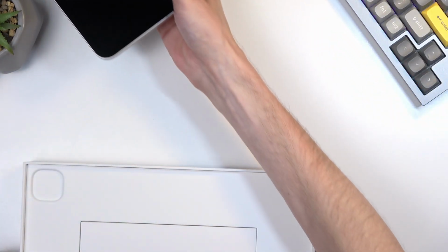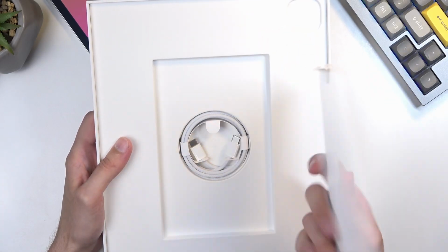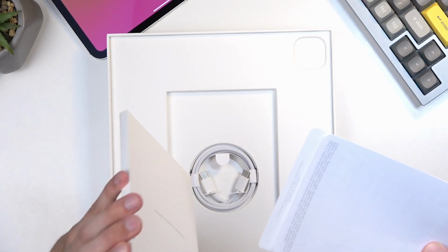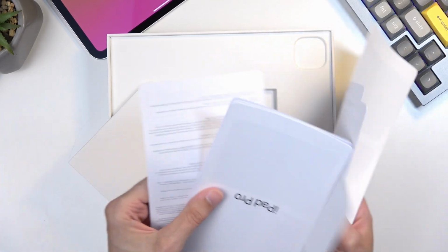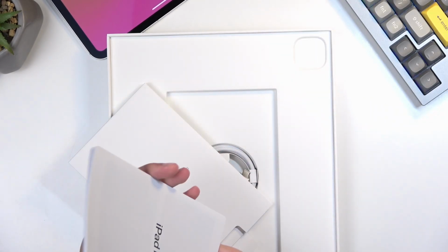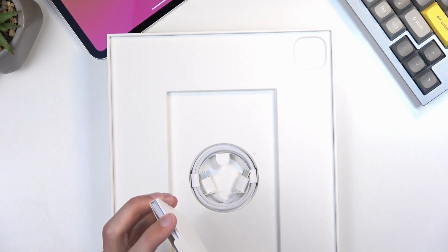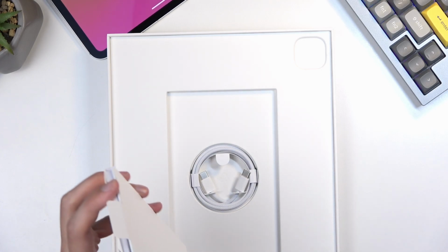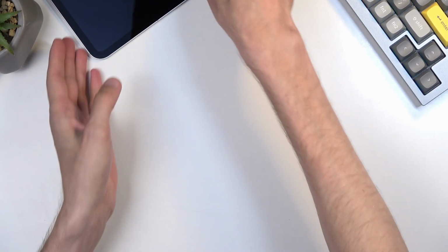Anyway, I just set it to the side for now. And take a look at what else we get in the box. So we get paperwork. Do we get stickers? See, do we get stickers? No, we don't get even a fucking sticker anymore, because apparently those cost too much to the company. Apparently spending $1,500 on a device, or euros, doesn't warrant you a sticker. Awesome. Not even a charger. Awesome, great.